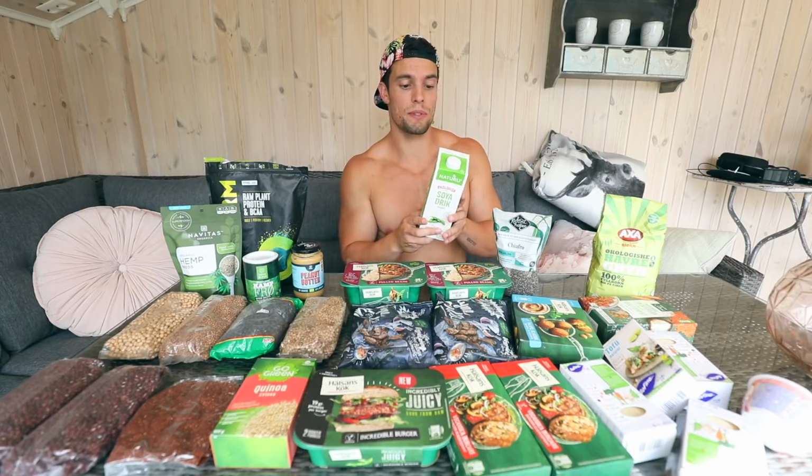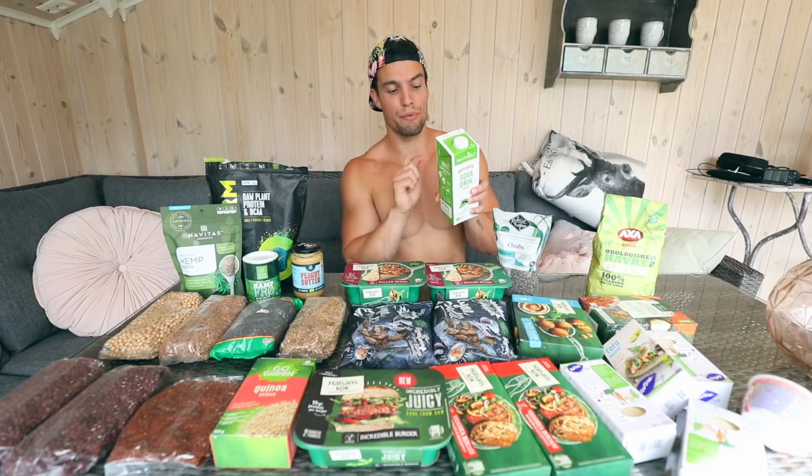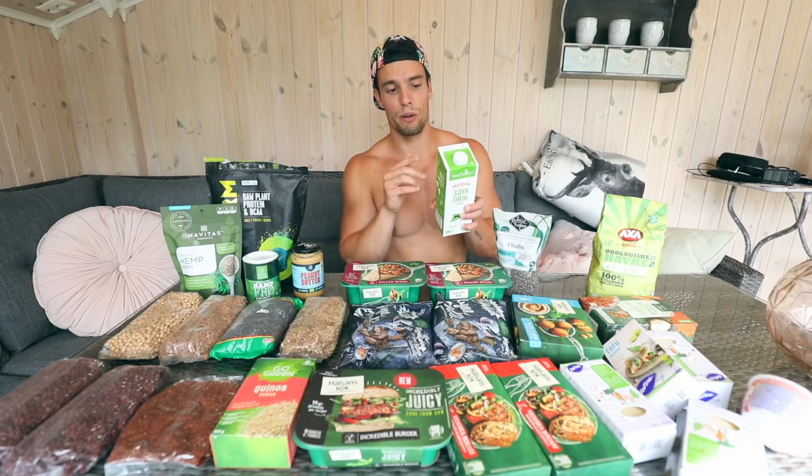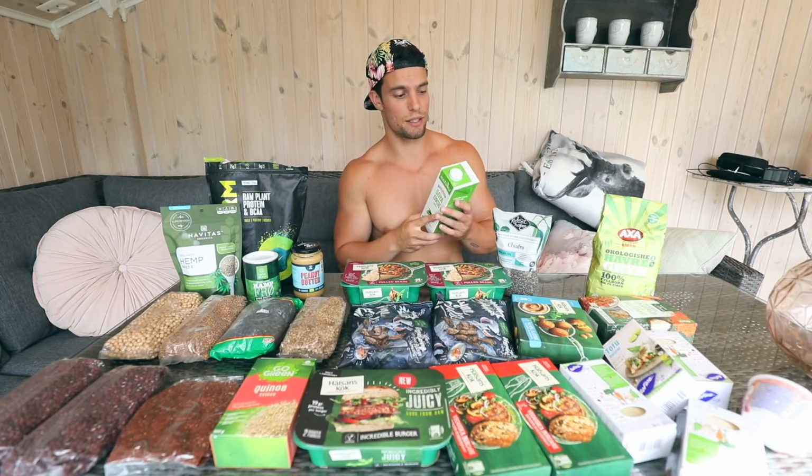Then we have soy milk. I have different plant milks that I use. I use almond milk the most because it's low in calories and it tastes good, but sometimes I will use soy milk as well when I want to increase my protein intake in a day. This is an organic one, non-GMO, and per 100 milliliters you have 4 grams of protein, so that's very high. Dairy milk will not have the amount of protein that this has, so it's a good way to boost it if you put it in a smoothie, in your oatmeal and that kind of stuff.